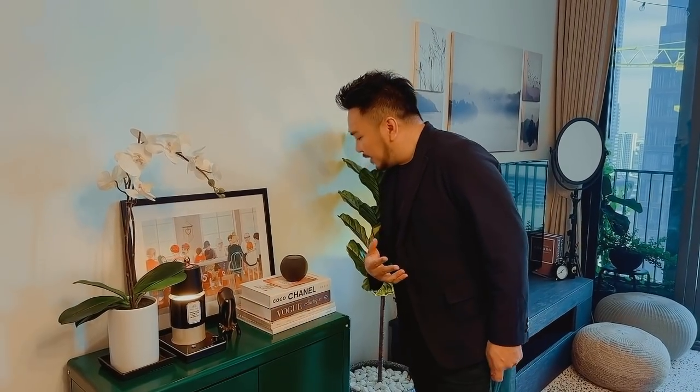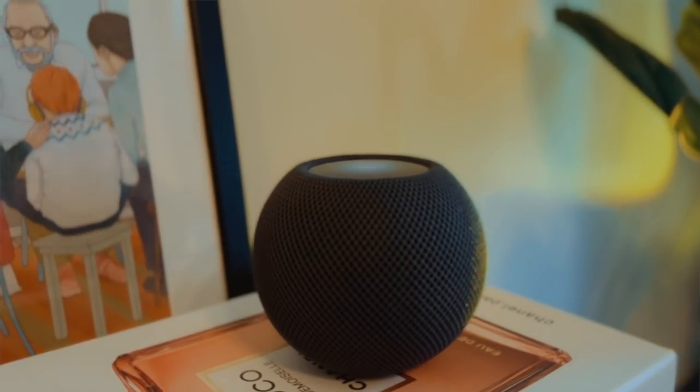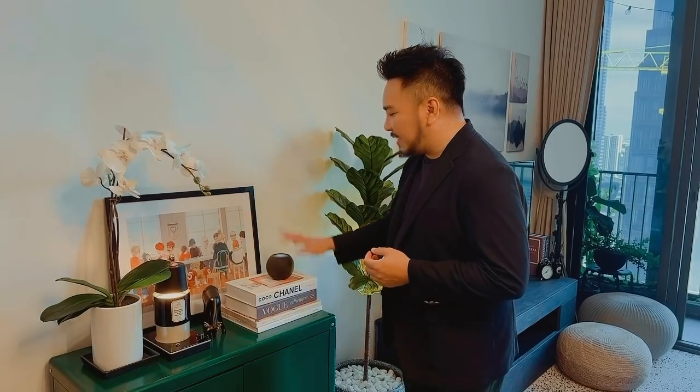Hey Siri, play some music. Sure. Here's some music pick just for you. Sometimes Siri doesn't follow us. Okay, let's stop that because we don't want any copyright.